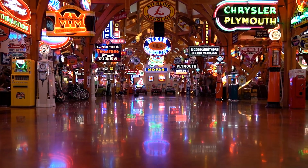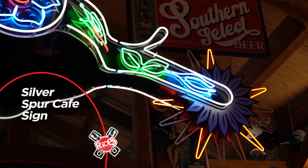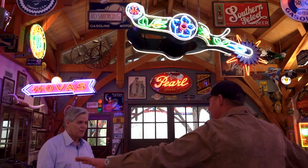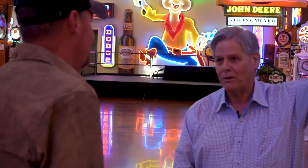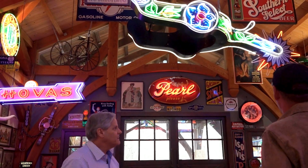A Holy Grail for me would be this spur here. This spur came from Jackson Hole, Wyoming. Have you been there? I have, in the Cowboys bar with all the saddles. Silver Dollar Saloon. Two doors down was a Silver Spur Bar and Grill. It was a Silver Spur Cafe. And so we got that from Jackson Hole. I just love that. We're gonna find a neon spur, but a cool piece.